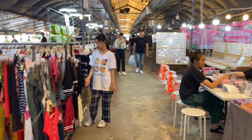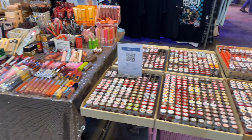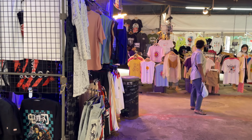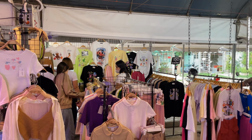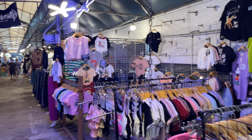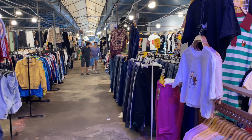Let's take a look here at all the rest of the stuff. So we have perfume, nails. They're doing nails over there. Contacts. On this side over here, we got t-shirts. I always laugh. If you're gonna buy contacts, would you ever want to buy them in an outdoor market? I guess they do. But if you get an eye infection or something like that, probably not the best thing, but whatever, to each their own.